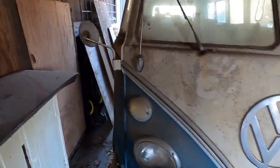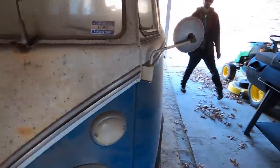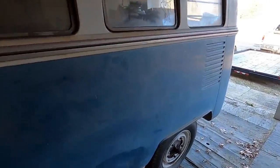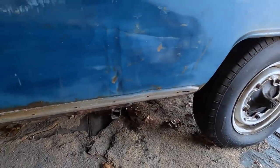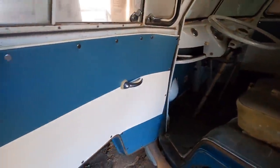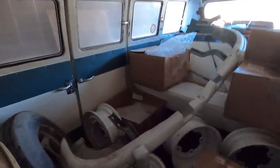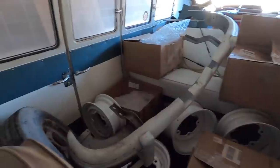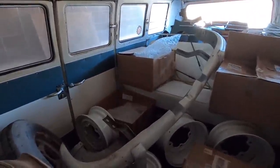I love this color though. Is this like sea blue maybe? Honestly, it does look that color. It looks kind of like sea blue. I don't know too much about the 67s, but it's got some rust, but man, it's never been repaired. Just rockers. Dog legs are solid. Oh, he's got new rims back here. He's got the rear bumper back here, new rims. It's full of parts too.